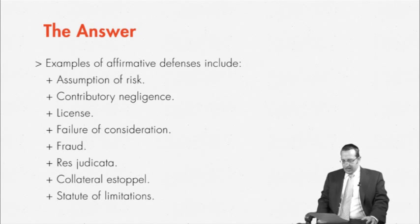Finally, the defendant is obligated to raise certain counterclaims against the plaintiff in his answer. He also has the opportunity to raise optional counterclaims if he desires to do so, but we're going to save that discussion for when we discuss counterclaims in a bit.